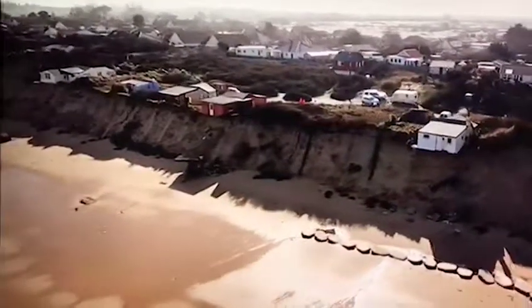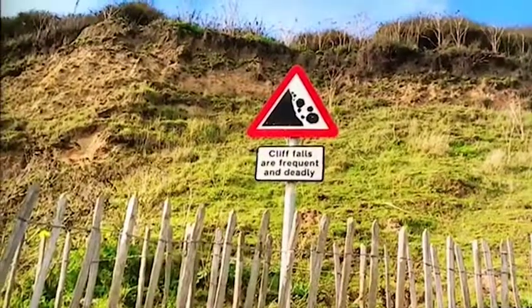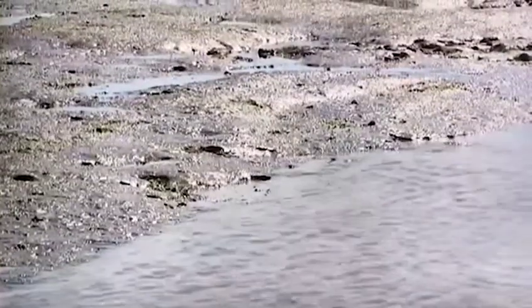Our coastline is one of the most vulnerable areas in the country. If this method could be transferred to more estuaries and creeks, we could slow down the erosion, eating away our land at a rate of hundreds of metres a year.